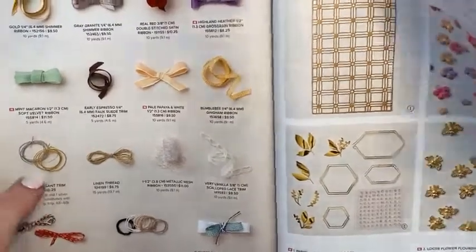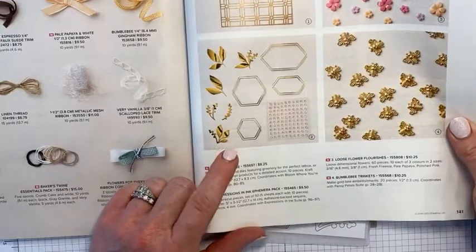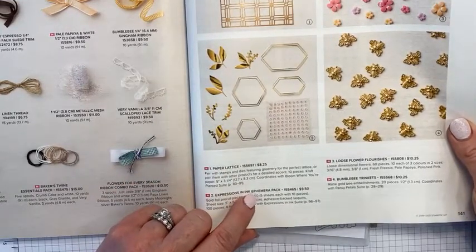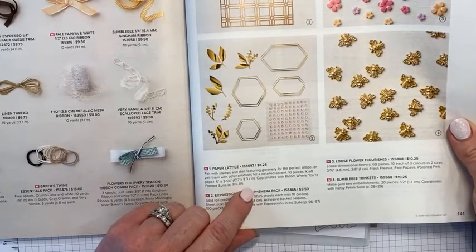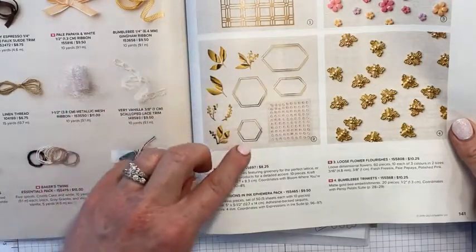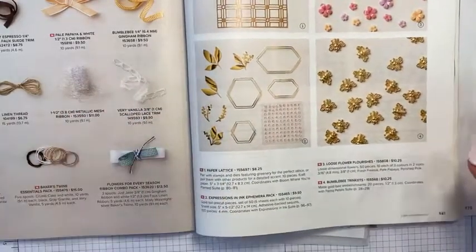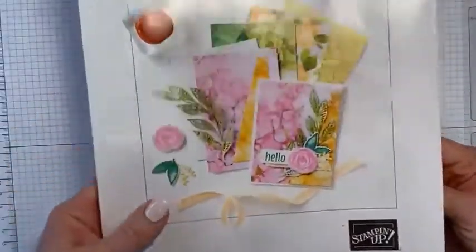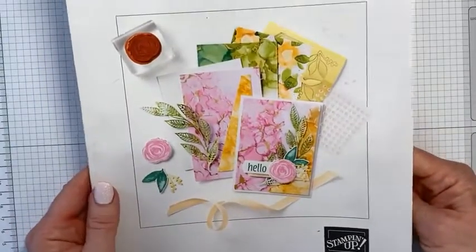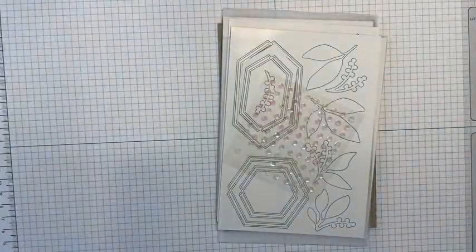So this is a retiring product, and it is really fun because it is on the annual catalog cover. It's called the Expressions in Ink Ephemera Pack. Ephemera means like little bits and pieces, collectibles. So this was regular price $9.50, and it's on sale right now for $7.60. Here you can see it on the cover of our previous annual catalog, the one that's currently happening. So let me show you what that ephemera pack looks like.